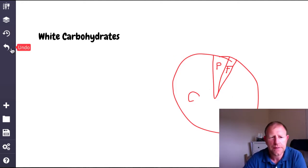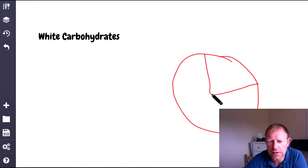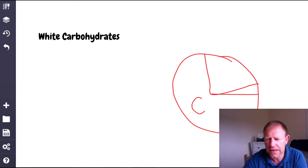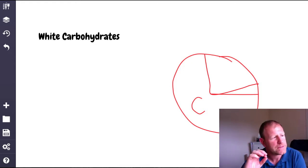Now, by ditching half the bread, the ratio all of a sudden could be something more like this. You see the difference? There's less carbohydrate compared to protein and fats. So the ratio is different just by ditching half the bread. Nothing to do with calories. Forget about calories right now. It's about the way that the food spikes the insulin.